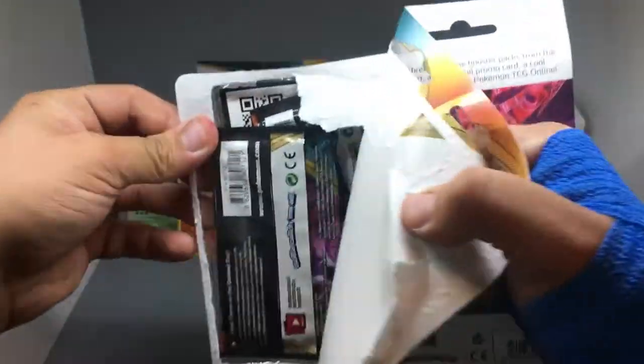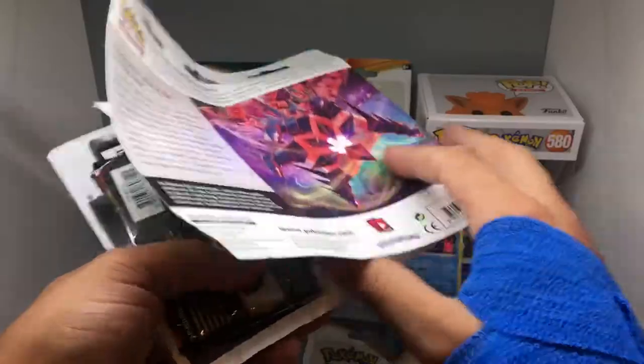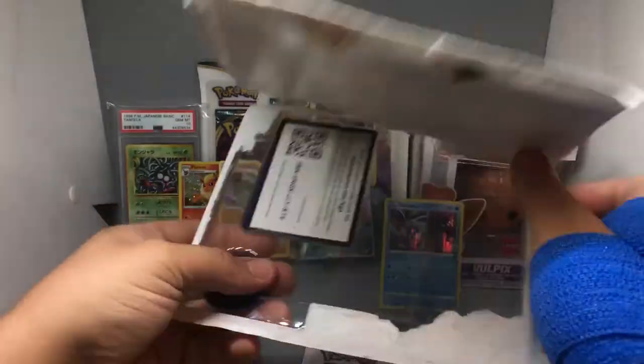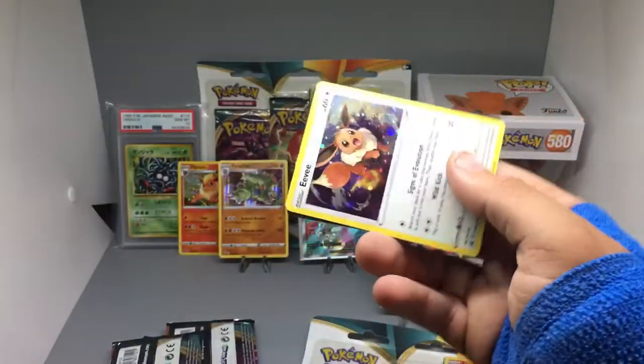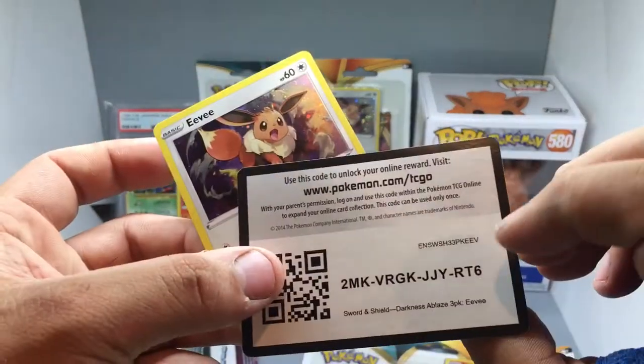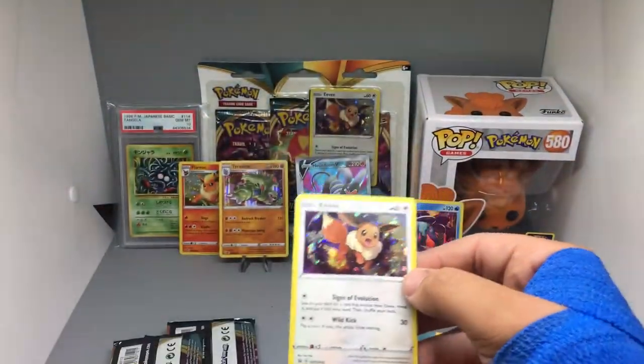Okay. So, wow, that first blister was 3 for 3 to start the video, and that is awesome. I'm very happy with that. It doesn't get any better than that. And that's why I love 3-pack blisters, because they should be completely random. There's a nice Eevee. There's the 3-pack code for whoever wants it.